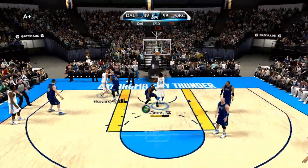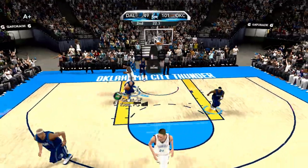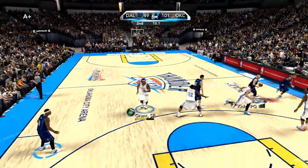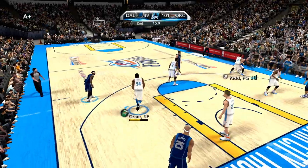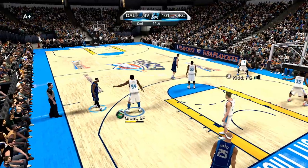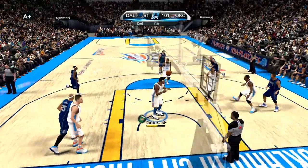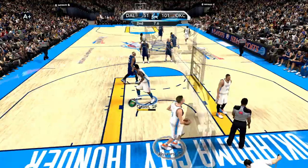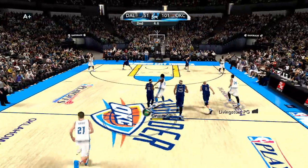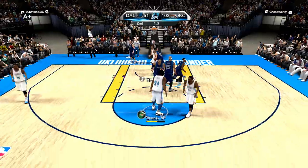Howard backs in. Lays it in off the up and under. Sweet touch by the two-year man out of Georgetown. Here's Nowitzki, and that is good. 6 points for him. In the first, he had trouble hitting with any consistency, but here in the second, he's turned it around. Livingston connects from in close.